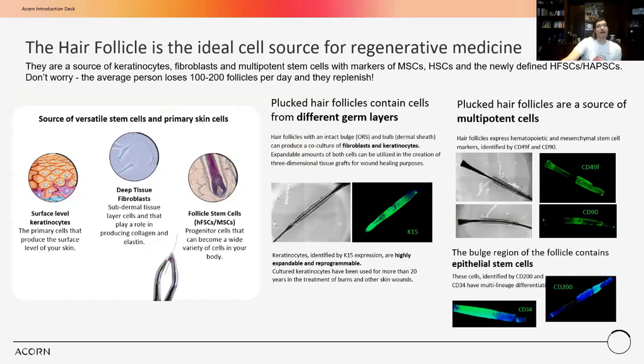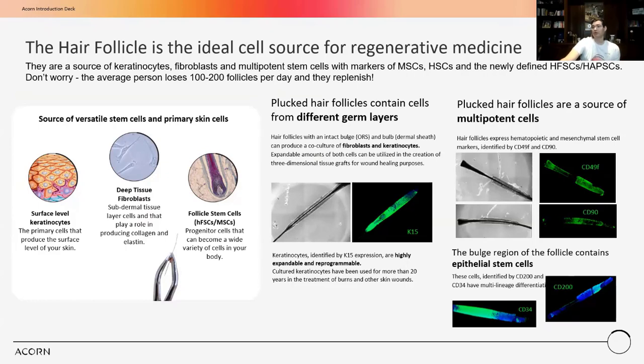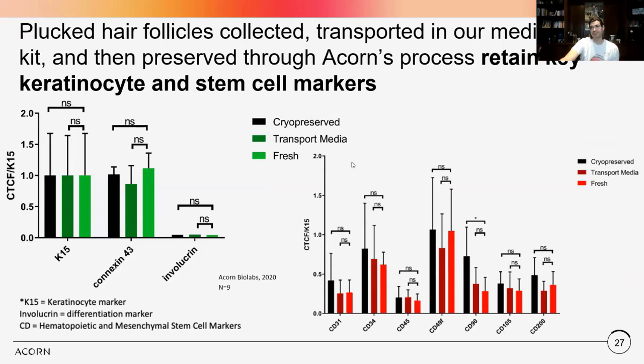We've talked a little bit about the ideal source of these cells for regenerative medicine. And you can see some of the staining that we've done on these cells to identify the multiple germ layers, the fact that there are multipotent cells present, as well as the bulge region of the follicle, which has some amazing epithelial stem cells that are rich in both staining of CD200 and CD34. So this is where a lot of our science is focused: how can we very easily and quickly replicate cell lines for individuals to create the opportunity to take advantage of any of these possibilities into the future by looking at multiple opportunities to differentiate these down multiple lineages.